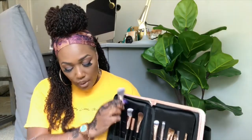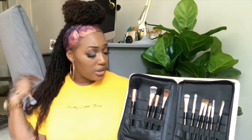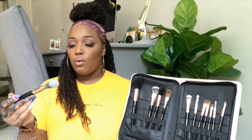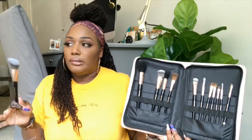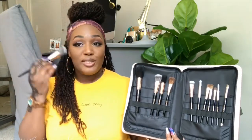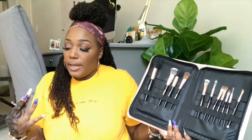The next one I have is the Pro Angle Blush Brush number 49. So again, all these brushes pretty much look the same, I mean, as far as the black handle, rose gold, whatever. I use this to apply my blush color. Love this brush as well.